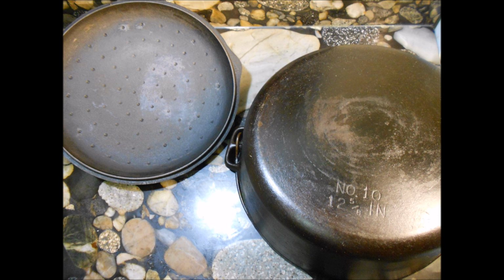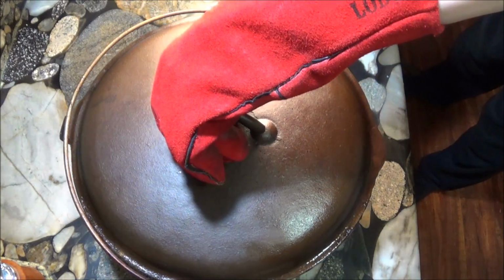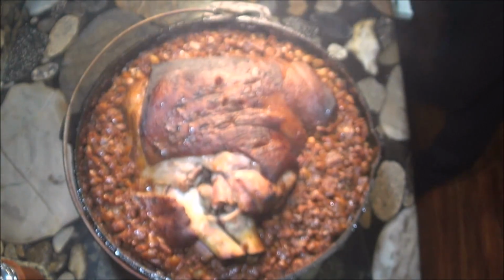An estate sale vendor was selling this pot for $75, but it had a buy it now option. I entered a bid of $40 and didn't expect them to accept the offer, but they did. It was worth every penny, especially when I get to use it to make dishes like this.